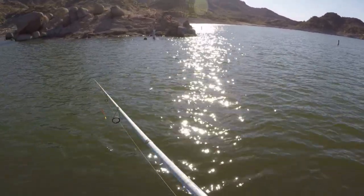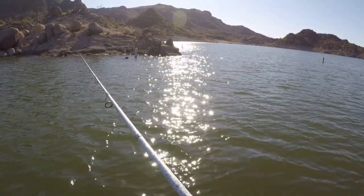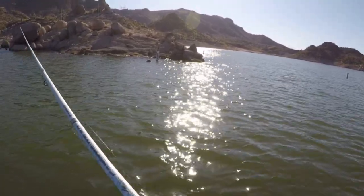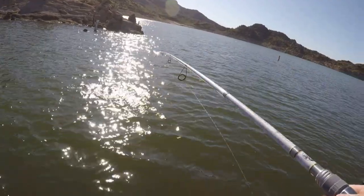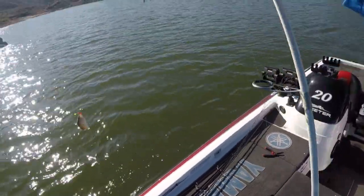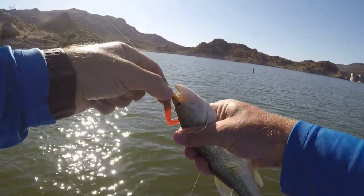Seems like any kind of standalone structure like this rock. Oh, I missed it. But that rock that's standing alone seems to be where the big ones are hanging out. Get close enough to that rock though. Maybe mama's over by the rock.